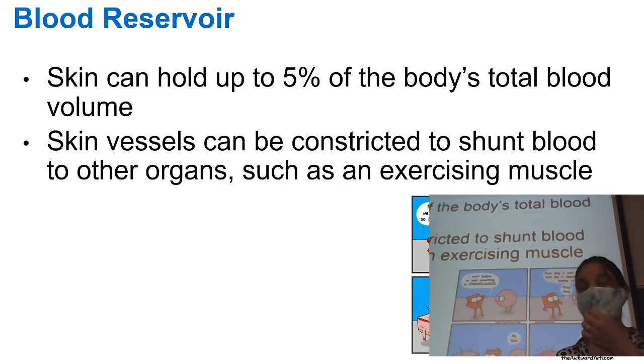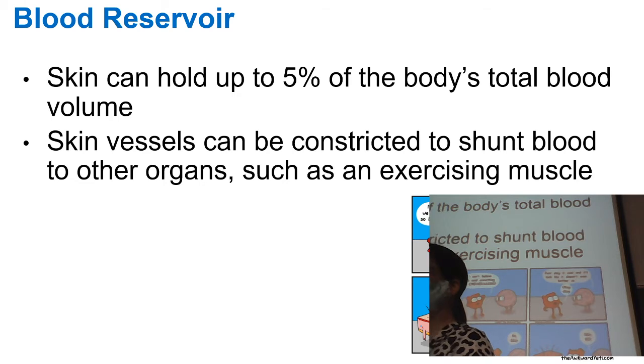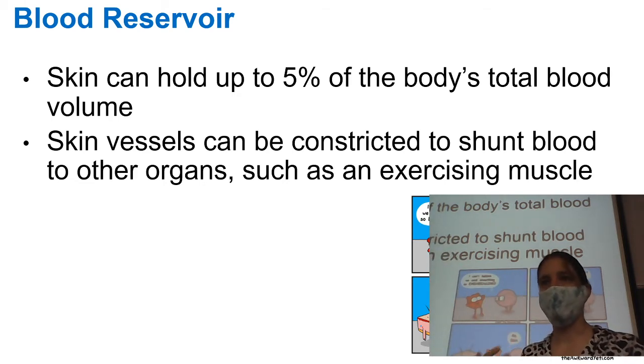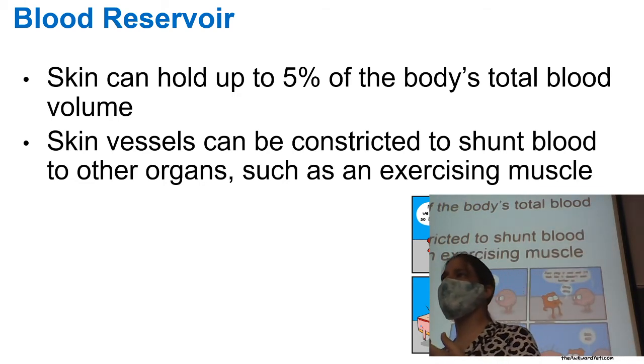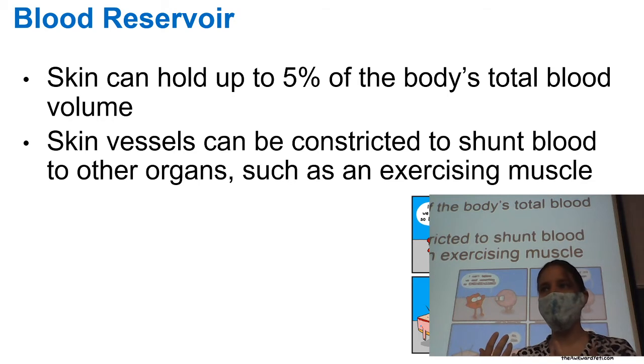Another role that skin has is a blood reservoir. It's going to hold a fair chunk of your body's blood. At any given time, you've got blood all over the place, and it's going to hold about 5% of your body's blood. And if you need blood someplace or another, you can pull it out of the skin, right? You can constrict those blood vessels and push it to an organ.